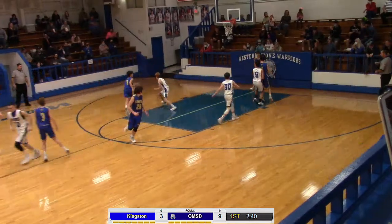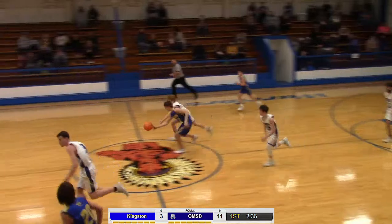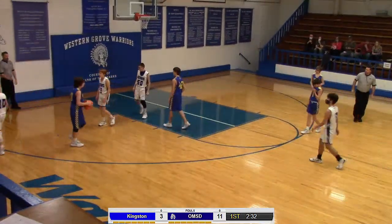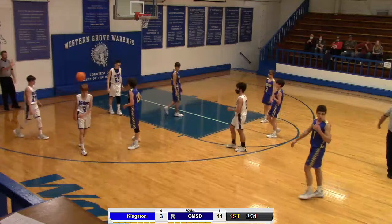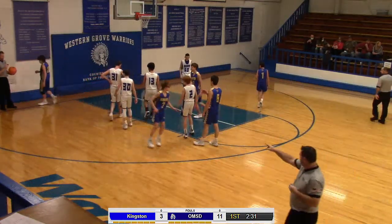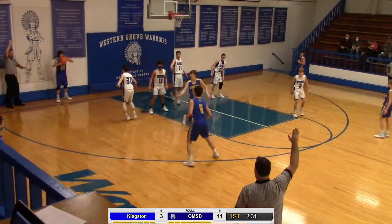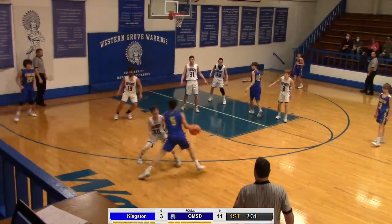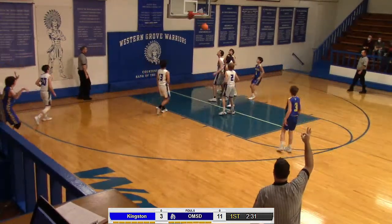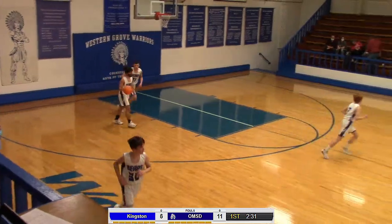Baker with that driving basket. And Baker gets a foul on that one. Wasn't quite where he was supposed to be on that press and had to get ahead and got a foul on him. Floyd kicks it out to Clemens, who gets a three for Kingston.